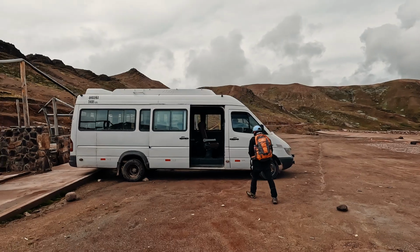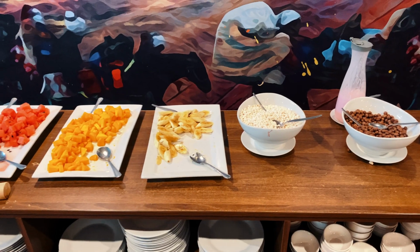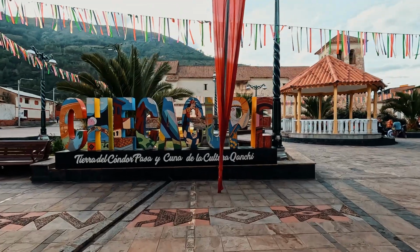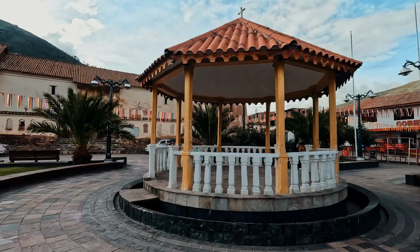I am doing a tour from Cusco to get to Polcayo and it has started at 4:30 already, so quite early. I'm a bit tired, but anyway, I'm excited for today. We have been taking a minivan from Cusco. We have been driving 2 hours and then we stopped in a little village where we already had a very delicious breakfast. And now we are in a village that is called Checacupe, and that is our first stop of today's tour.